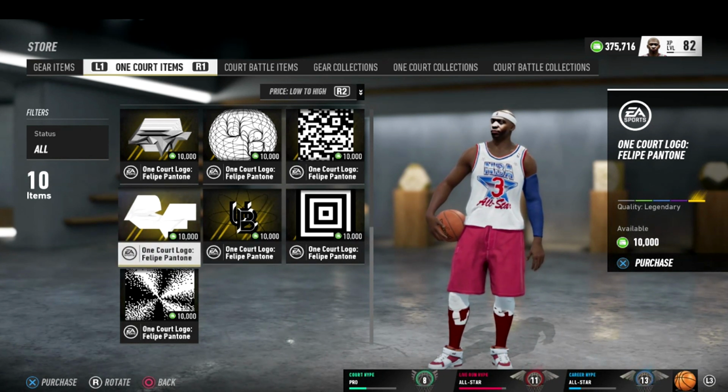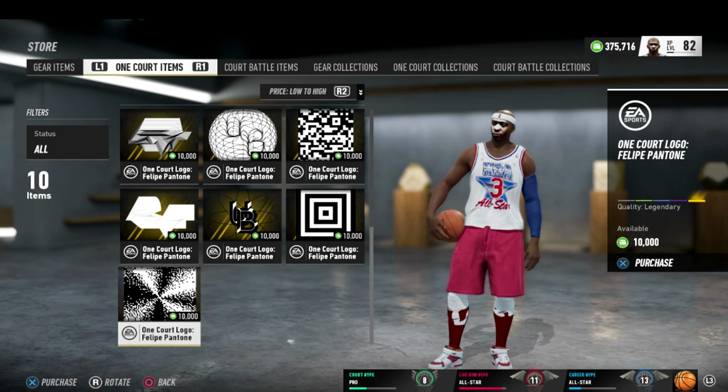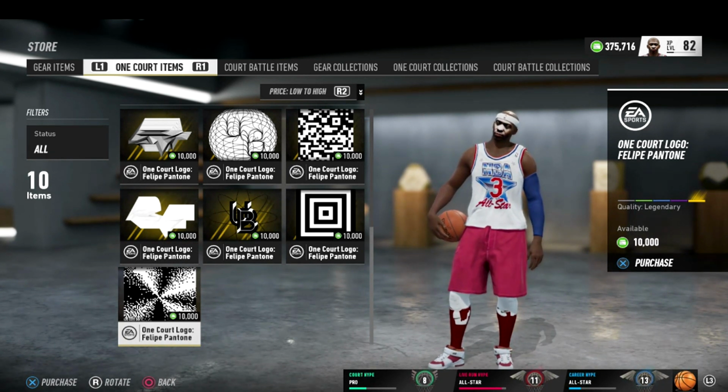This, I don't know what it looks like. It looks like a tub with some other stuff. I don't know. One court logo, Philippe Pantone for the 10K. Then this right here, one court, some type of graphic for 10K. Let's go to court battle and see if there's something new in here.